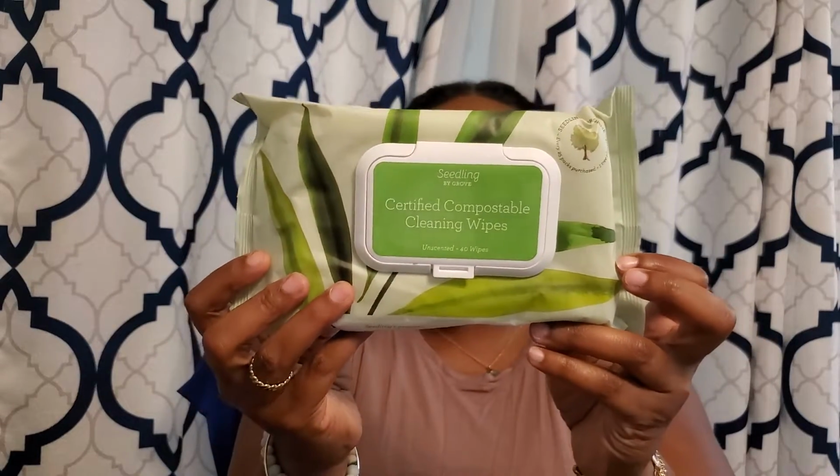And last but not least, I have cleaning wipes. Oh, it's unscented. This is fun. So we'll see how the cleaning wipes work. I wonder if I can use it in conjunction with a cleaning spray. Maybe too much, but it has bamboo. It's made with bamboo, so that's nice.